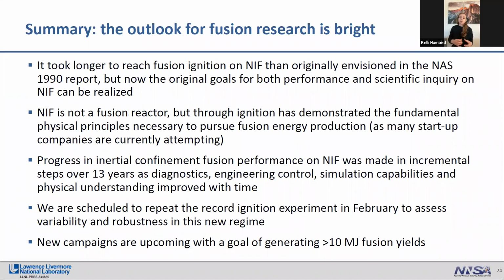We were actually scheduled to repeat that experiment in February. Fortunately, the target failed. There was a leak in the capsule, so we weren't able to actually do that experiment, and we're scheduling it again for April. So hopefully you will see that we repeated this experiment successfully in the near future.